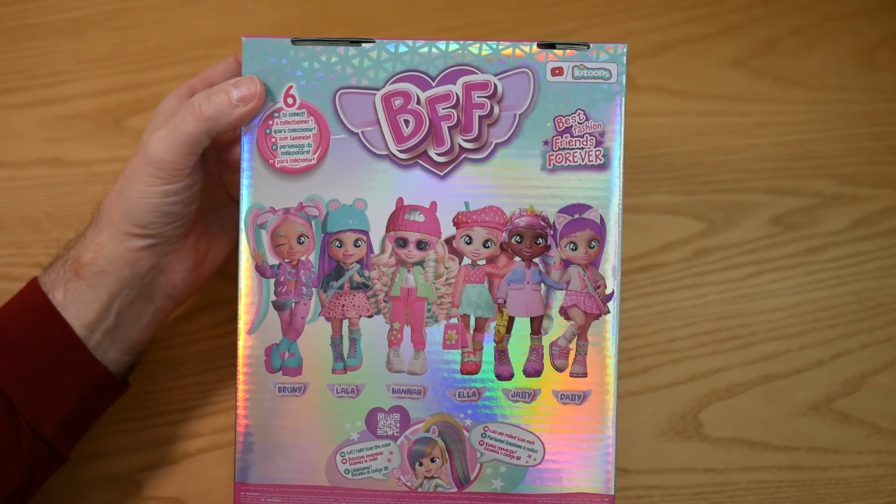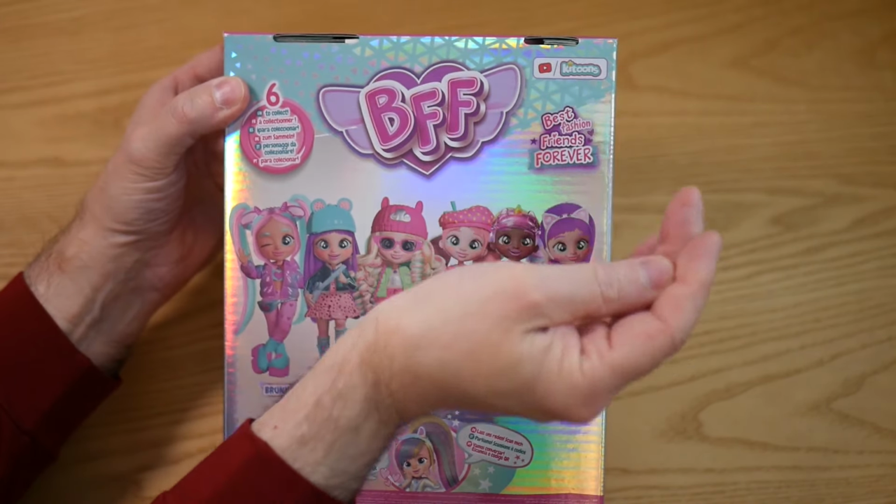Teenage fashion dolls. So I've just spat on it now, so that's not a great thing, is it?